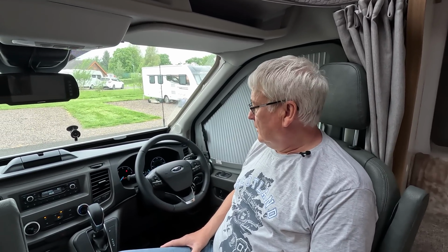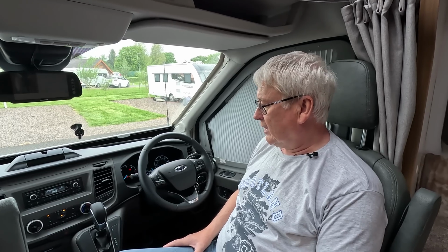Yeah, so the cab area. I mean, one of the best things about this Adamo is the forward cab. It's so easy to drive this van. Automatic windscreens, automatic headlights, everything's there. It's like driving a car, really, a big car, but it's all there.